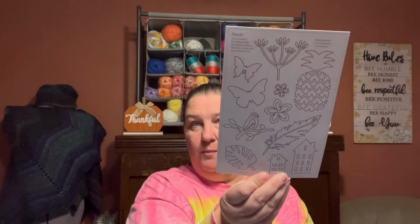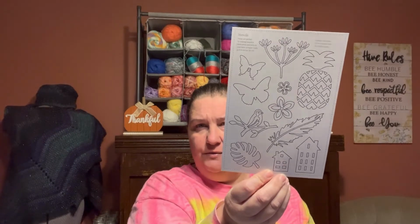And then you have some fruits. This is to make coasters. And then these are the stencils. I guess you just cut these bad boys out. And as you see, it's got a bird and a butterfly, a pineapple, a leaf, a house, a couple of flowers. So that's what's in this little thing. Then all your little patterns can fit in the little slot here to keep them from getting all bent up.